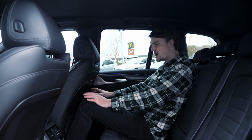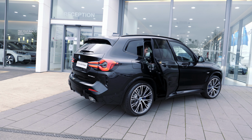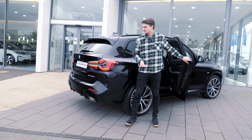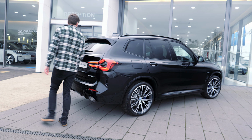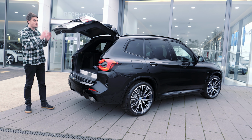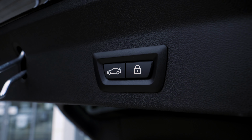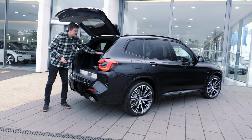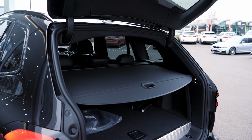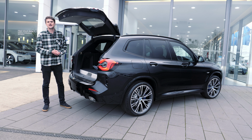Now, the place where you might find things have changed for the plug-in hybrid is in the boot. In the boot is where you're going to notice the biggest differences with the plug-in hybrid. You see, this is where all of the batteries are kept. Now, with it being a modern BMW, we do have this handy electric tailgate for opening and closing it, which I really like. We've also got this sliding partial shelf, which will keep any expensive items hidden and out of sight when the car is locked. But like I say, you do lose a little bit of storage space in here.